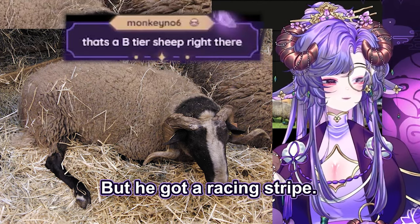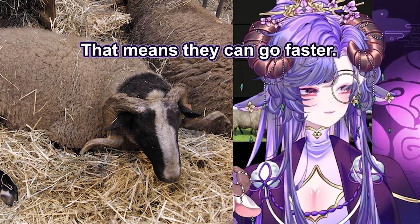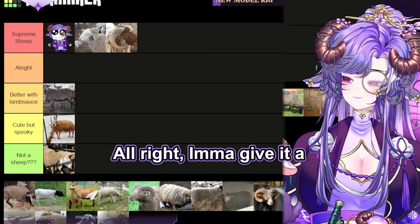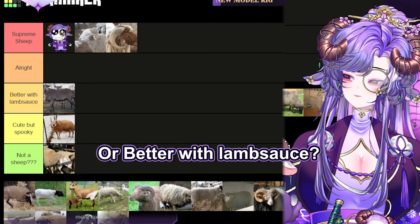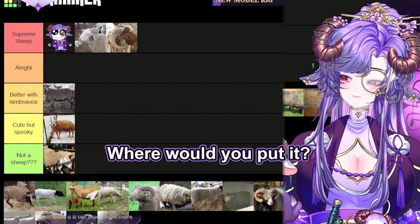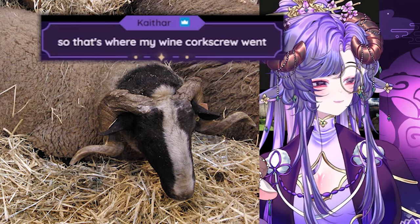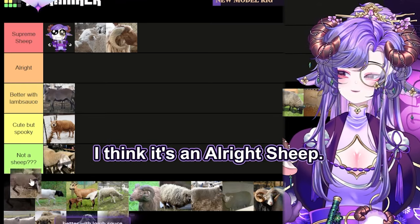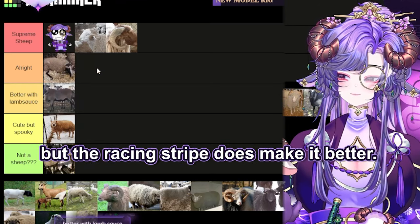Are you sure? But it got a racing stripe. That means it can go faster. And pog big horns. Alright, I'm gonna give it a... Is B tier alright or better with lamb sauce? Where would you put it? That's where my wine corkscrew went. Sentient wine corkscrew. I think it's an alright sheep. I wouldn't class it as supreme, but the racing stripe does make it better.